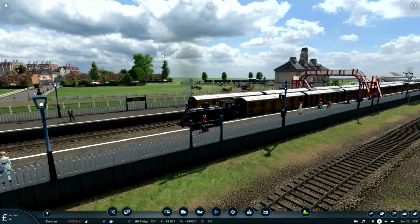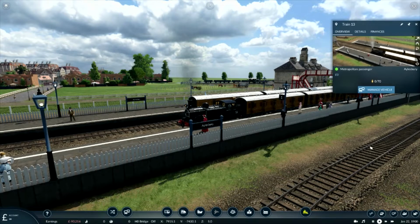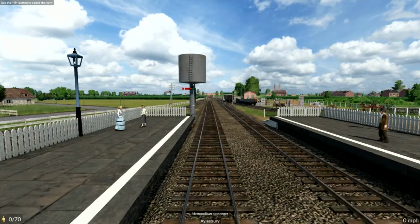We begin at Aylesbury Station, originally the southern terminus of the Aylesbury and Buckingham Railway. Our train that's just pulled in is pulled by an E-class locomotive, an 0-4-4 tank engine that was the workhorse of the Met at this time. And the carriages comprised one first class and half a dozen third class coaches, finished in the characteristic teak look of the time. So let's go into the cab and we can begin our journey.